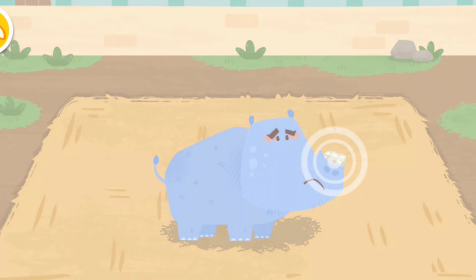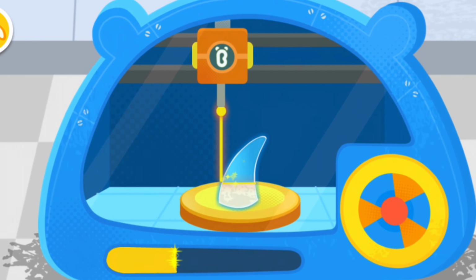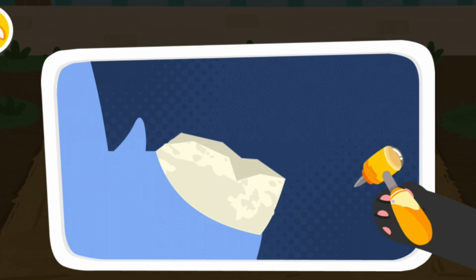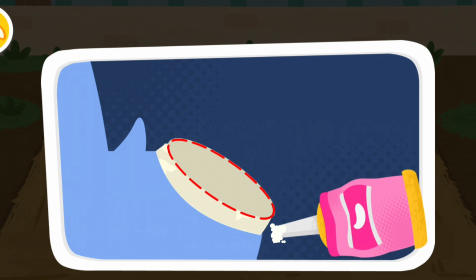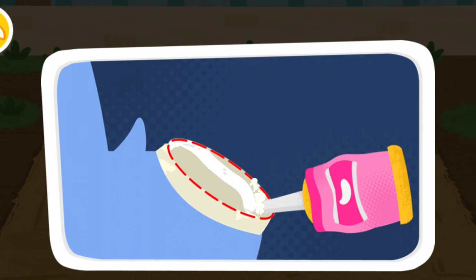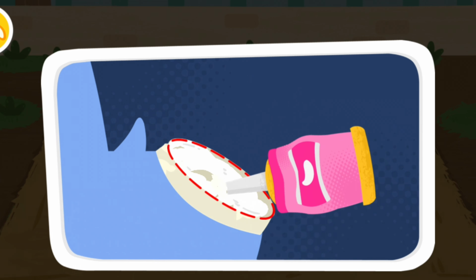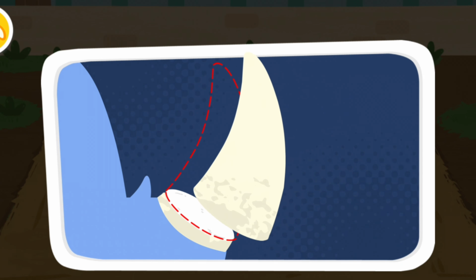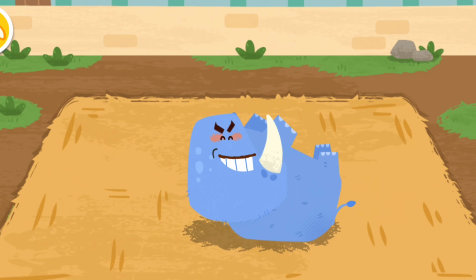Its horn is also broken. Turn the handle to make a new horn for the rhinoceros. Smooth out the broken edges of the horn. Awesome! The rhinoceros has a new horn!